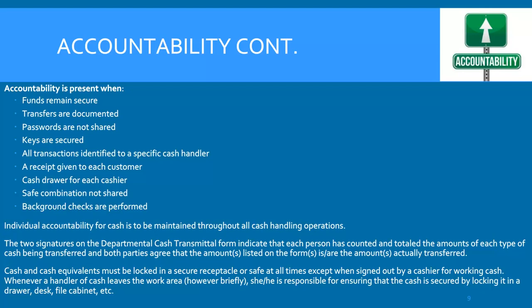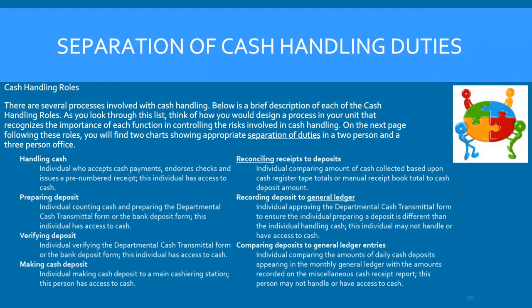Whenever a handler of cash leaves the work area, however briefly, he or she is responsible for ensuring that the cash is secured by locking it in a drawer, a desk, a file cabinet, etc. There are several processes involved with cash handling. Below is a brief description of each of the cash handling roles. As you review this list, think of how you would design a process in your unit that recognizes the importance of each function in controlling the risks involved in cash handling.